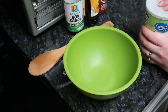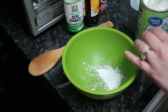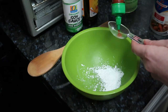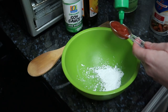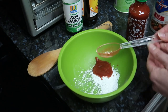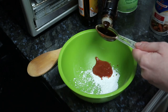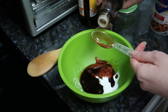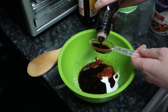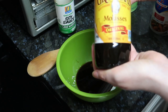Now we're going to combine all the ingredients for the stir fry sauce. And I'm going to do 1.5 teaspoons of cornstarch. One tablespoon of sriracha. Three tablespoons of soy sauce. And a half tablespoon of molasses.